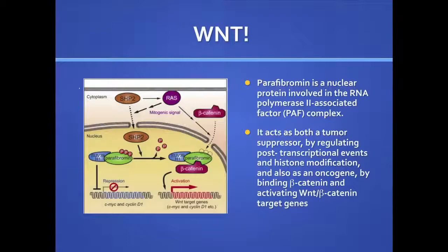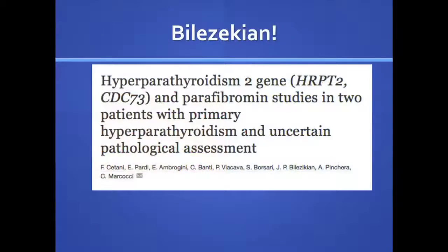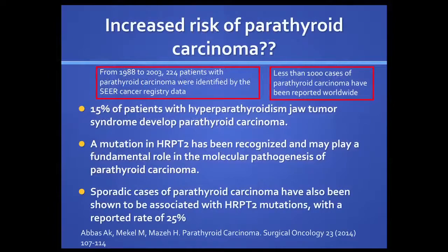And so I looked more into the pathogenesis, and just because of the interest of time, I won't go into it, but we've learned a lot about Wnt over the past 2 weeks. And so it is involved in the PAF complex that eventually affects Wnt signaling down the road. And then I also was looking more into this condition as well, and I found a paper by Dr. Belzikian, which is great to see a familiar name amongst the papers that you're reviewing.